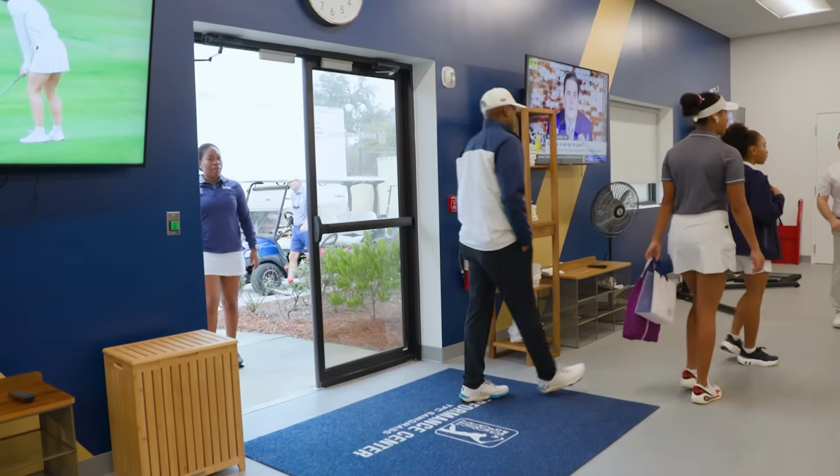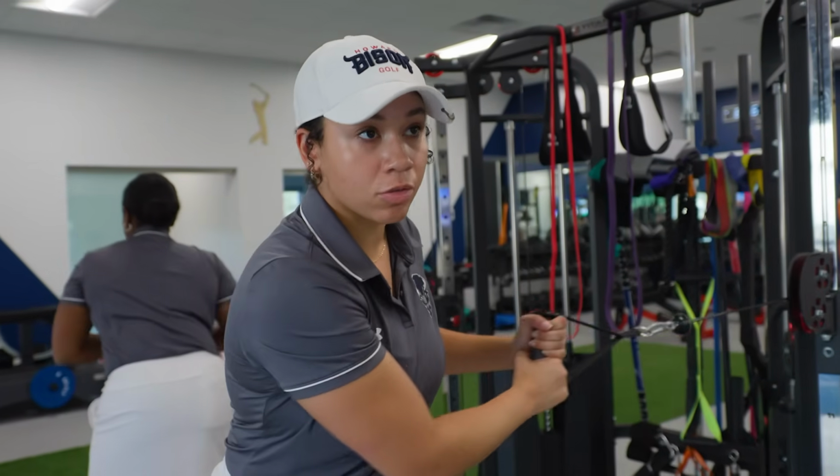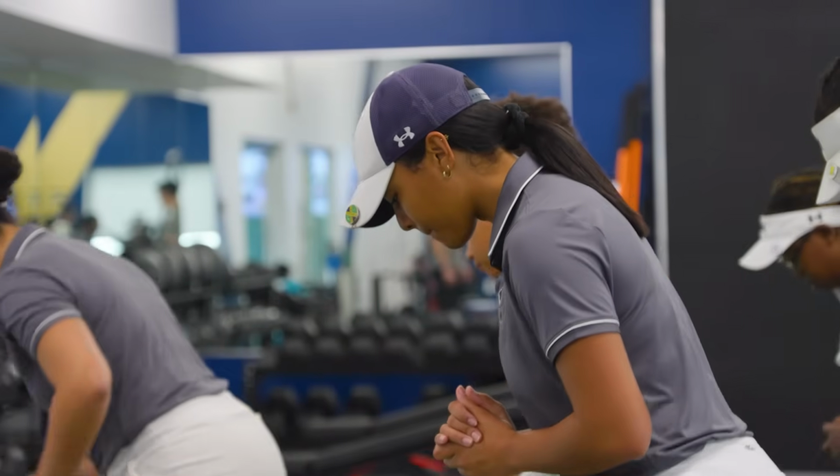How are we doing? We don't do necessarily golf-specific warm-ups like this, so this is great to just learn and see how we can even improve our workouts.